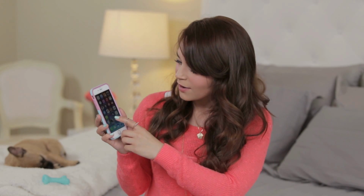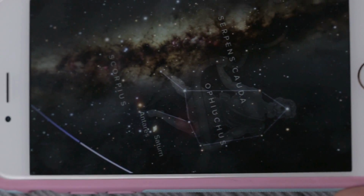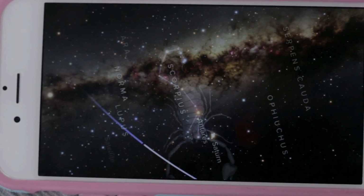The last educational app that I'm going to show you is not one that I use every day, but it is amazing and I love it. It is called Star Guide. It did cost me $1.99, but I love space. If you love space, this is just the coolest thing ever. So you click on it, and the app uses GPS, so this is where we are, and wherever you turn it, it will show you all the sky constellations.